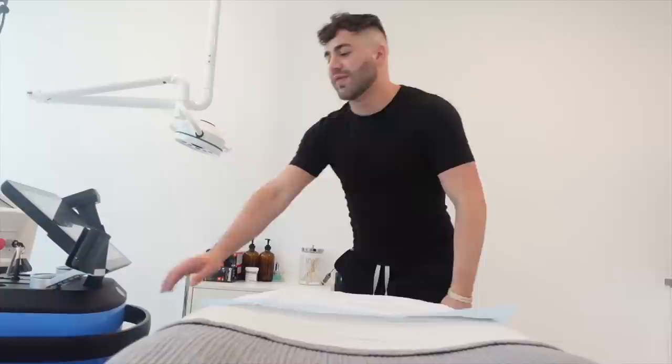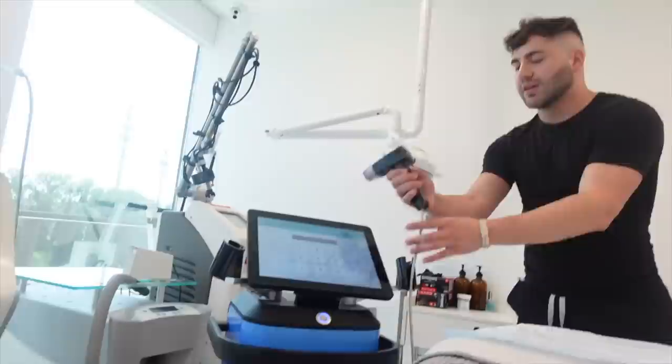She's got a restroom here if she needs to go. She's got TV, radio, and let her relax. And then we get started. And this is actually the machine that we'll be using. This is the handgun. This is actually it, which I'll show you more when we do the treatment.